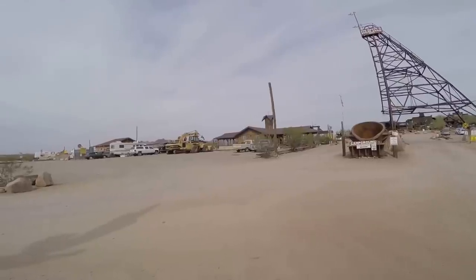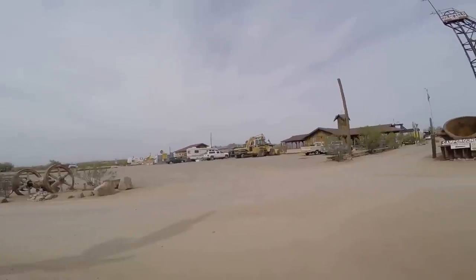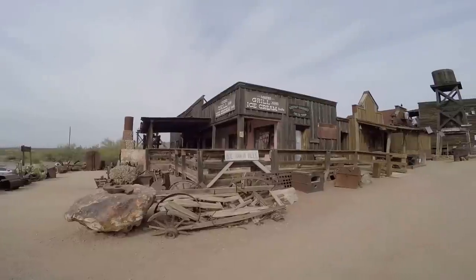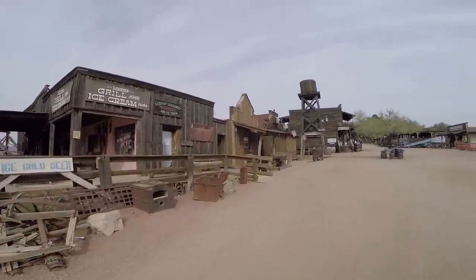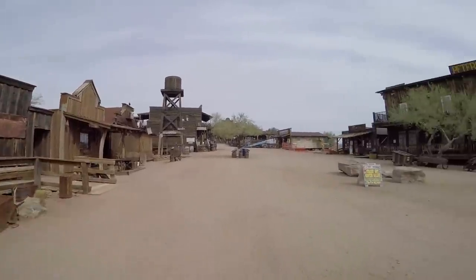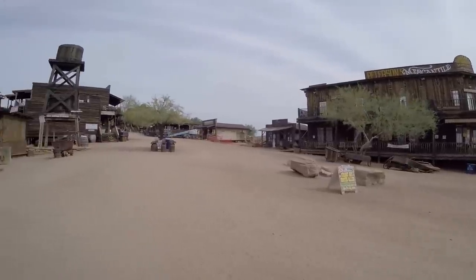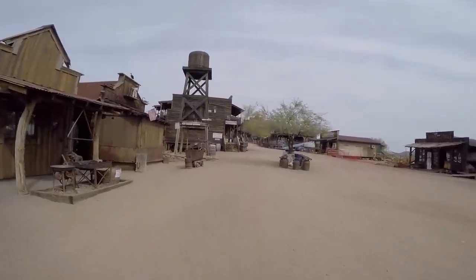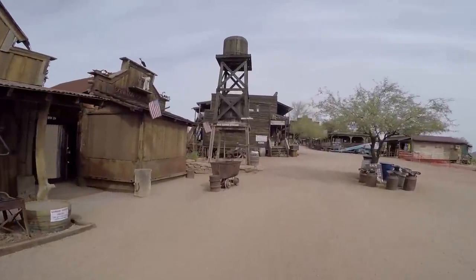Established in 1893. Goldfield. Let's go up the hill. See what's happening up there. Got these old buildings here. I'm gonna show you the town. Got a nice little places in here. Some ice cream shops, soda shops, gift shops. Nice little place to get out and walk around.